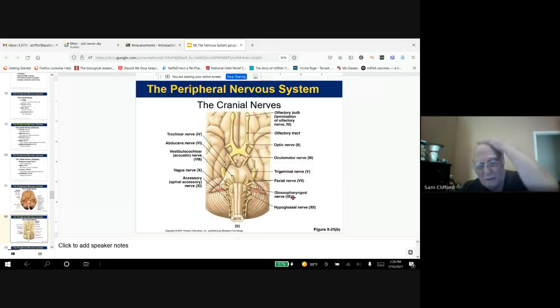So here's an illustration. So we have olfactory nerve, optic nerve, oculomotor nerve, and then we have the trochlear nerve, the trigeminal nerve. And, okay, so know the name and the number that goes with it and the general function.